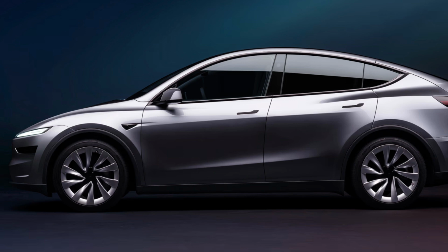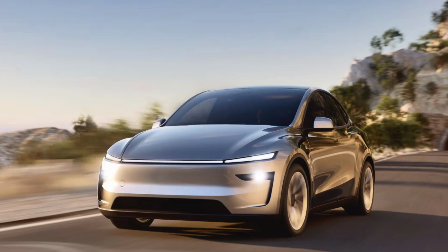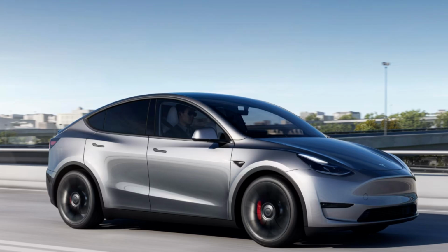And the wraparound ambient lighting adds a touch of elegance to the cabin as well. It's the subtle touches that really elevate the overall experience. Agreed. They're really creating a sense of ambiance with these updates. Now, we've talked a lot about the customer-centric approach with this refresh, but what about the tech innovations? Did they introduce anything truly groundbreaking?